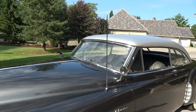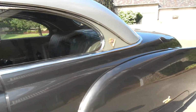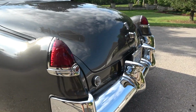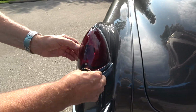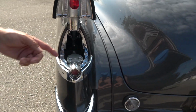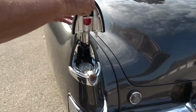Let's start in the back. We have some wonderful trunk and treats too. Now it has the typical gas cap right there, correct? Yep, it's right here. Wonderful. I see it's got a little handle on it too. That was a good idea. The original lids had a handle. Got it. All right, we'll close that.